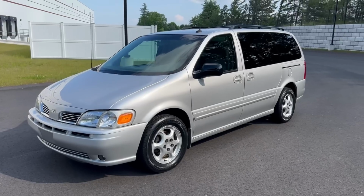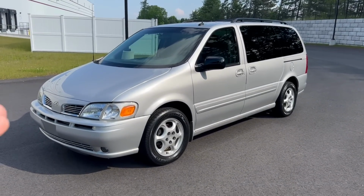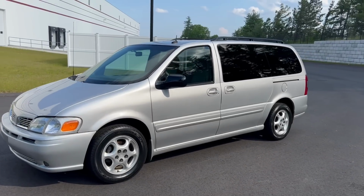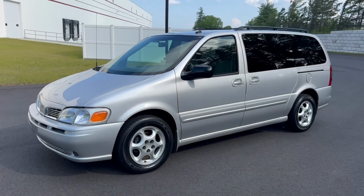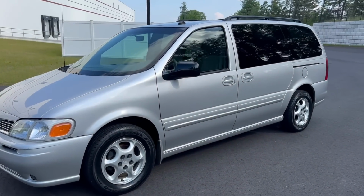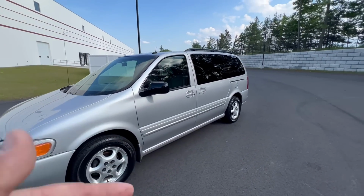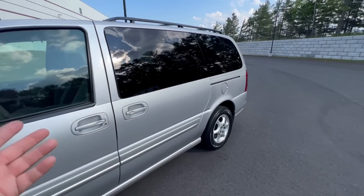This was before the time of in-depth DVD systems. I think actually these Oldsmobile vans were the first vans to come out with the rear DVD system, but that was in its infancy right here. This van doesn't have the rear DVD system, but you could get these vans loaded. You could get them with leather. You could get them with the dual sliders. I don't think rear power gates were a thing.